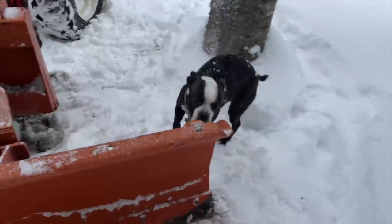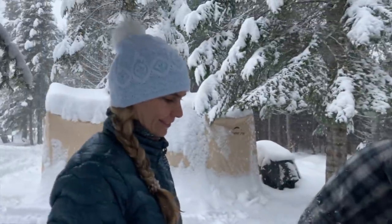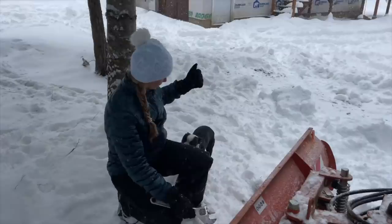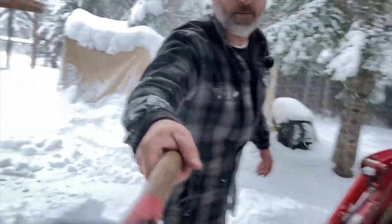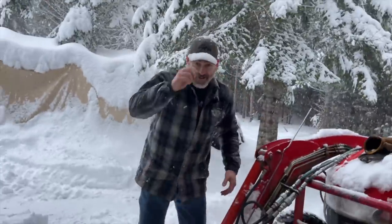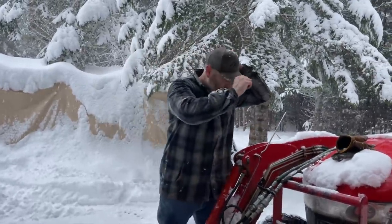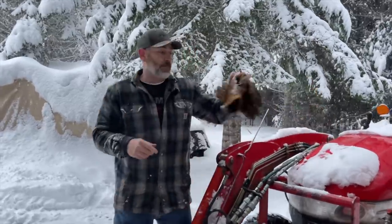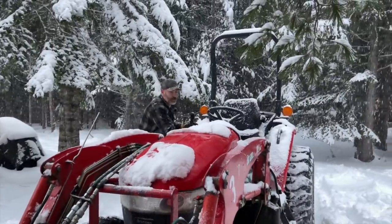Hey, puppy. What you thinking? How's it going, Dad? Slowly. How's it going, Mom? Great for me. Come on. I think I got it, man. Isn't that awesome? You should take your hat off and look at it. It's really funny. That's cool. All right, I think now we're ready to plow. Nice. Wow, man, my seat's already covered. I just got off of this thing.